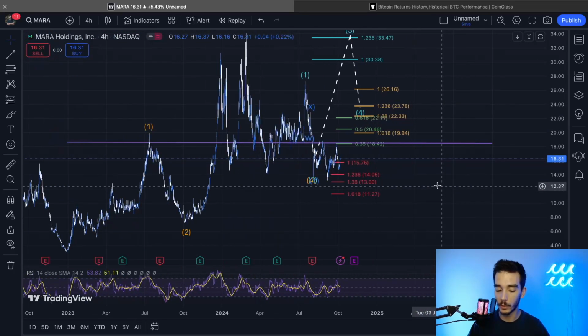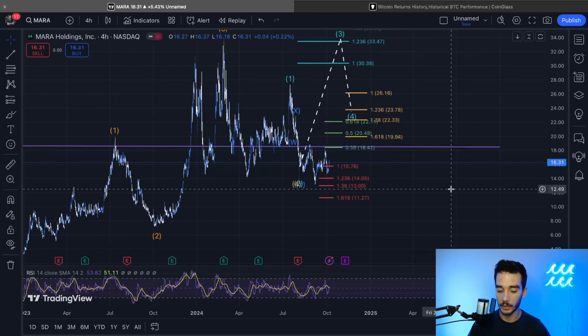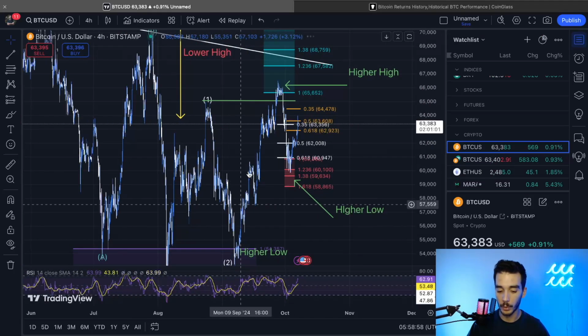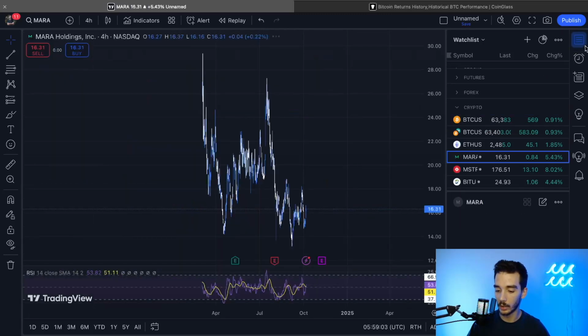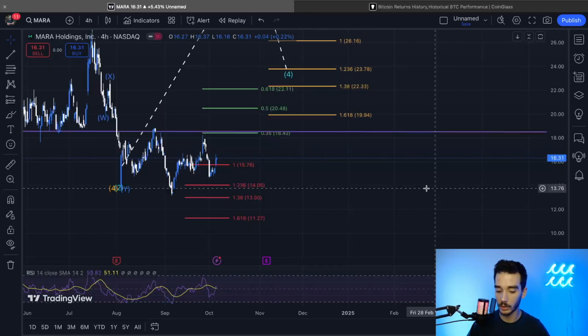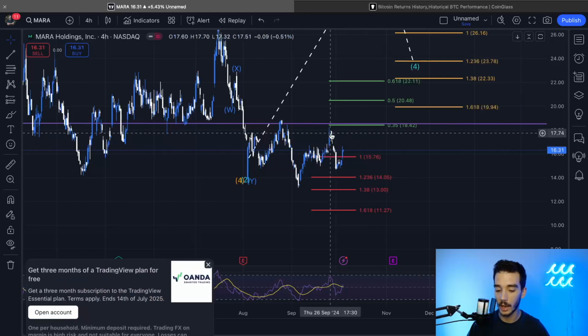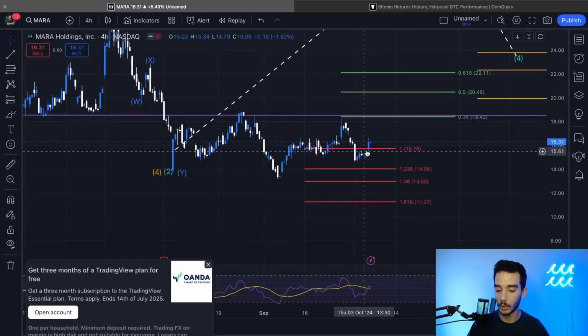But the reason this is very important for Mara is because, if you guys understand, one more time, this jump up from here to here, and then this correction is what it's right here. So we had a very shallow rise, and then October started and we had the big dip coming down, and now the price is starting to push up a little higher alongside Bitcoin.